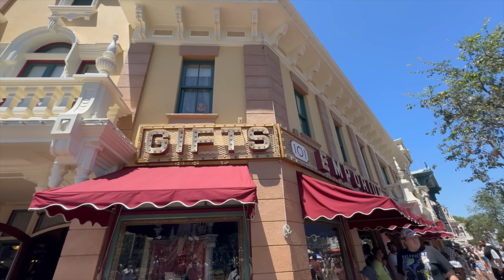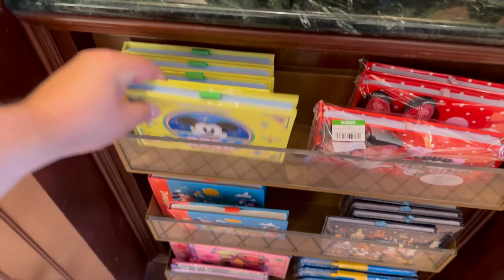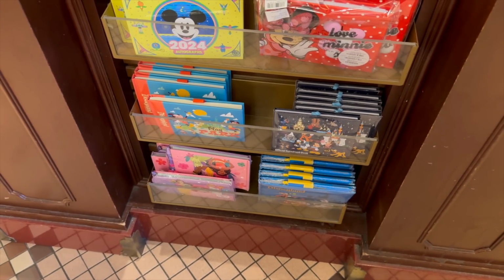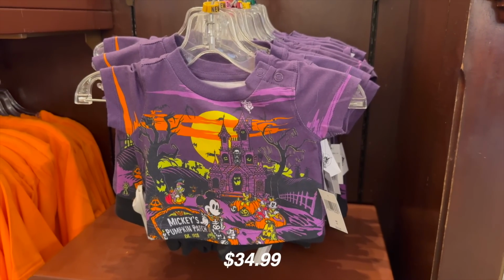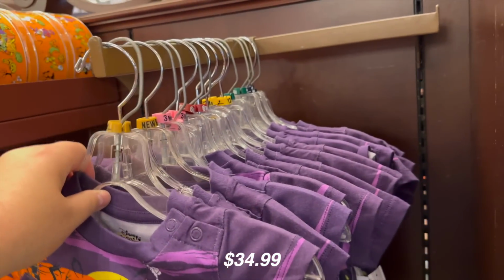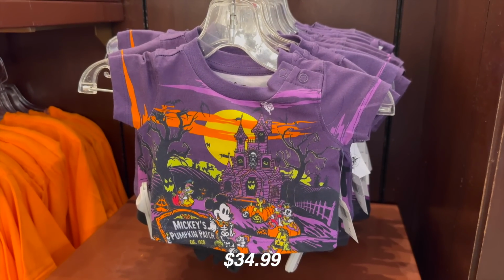Now it's time to go inside the Emporium and see what new merchandise we can find today. I know there was someone who commented yesterday on our videos and asked if they still sell autograph books. So it looks like they do. You can pretty much find these in the majority of the stores throughout the park, but here are some of the options. And for $34.99, it looks like we have a new shirt, and I would imagine, yes, this is a two-piece. It's for a toddler, running up to size 2 years old, so 24 months. But for $34.99, guys, I feel like that's a little bit absurd.